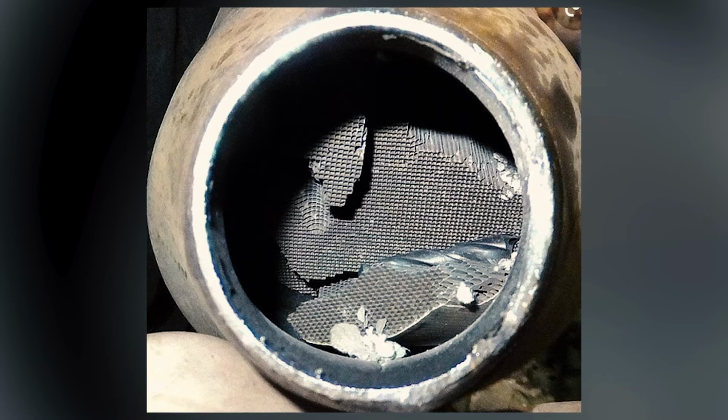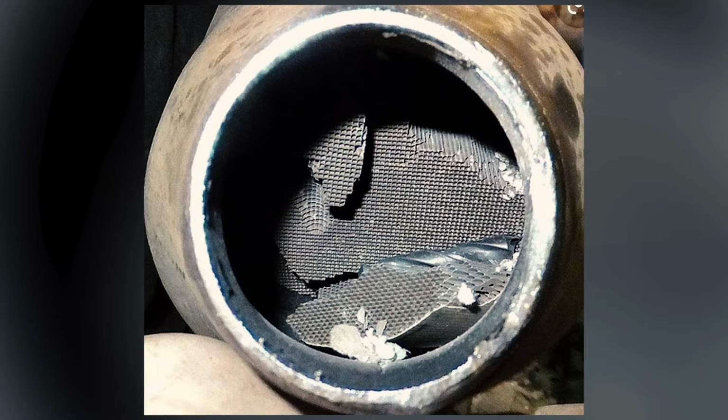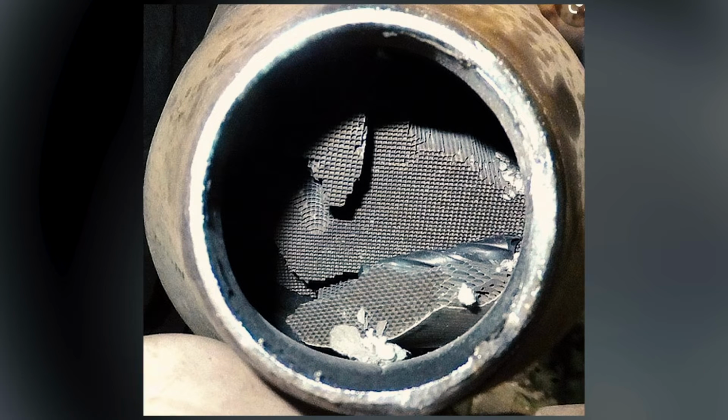Here's a pic of a failed catalyst, and as you can see there's going to be quite a bit of debris floating around, and being so close to the exhaust port outlet, and because of that high inlet to exhaust cam overlap, all that debris gets sucked back into the chamber.